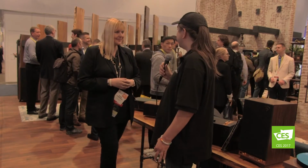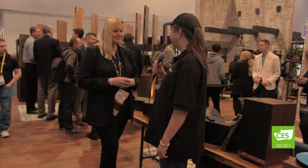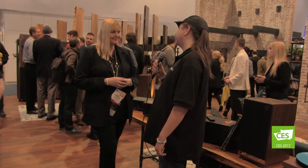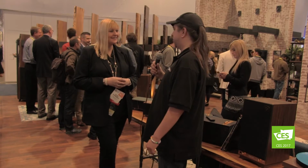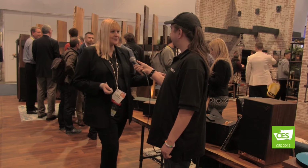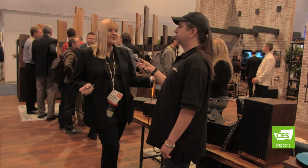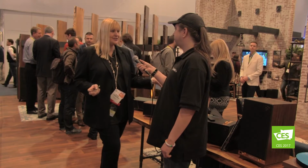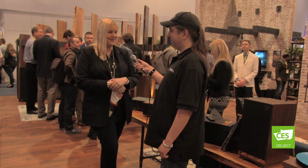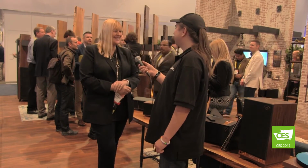That's fantastic. I love the idea of being able to link them, to have them in different rooms and play simultaneously without having to run wires everywhere. Yeah, you just plug it in, and the Klipsch wireless multi-room audio system supports up to 32 speakers. So if you have a normally large house, you can do up to 32 independent zones of audio. That's one heck of a house party. Yeah, for sure.